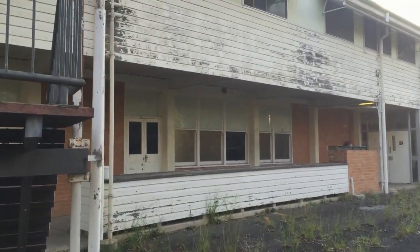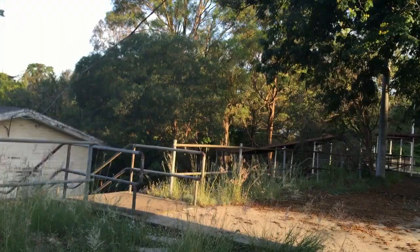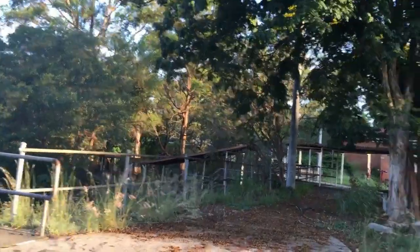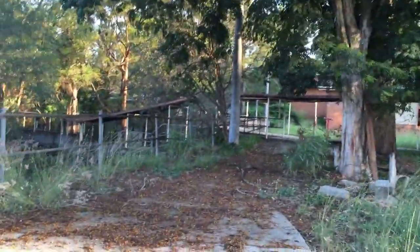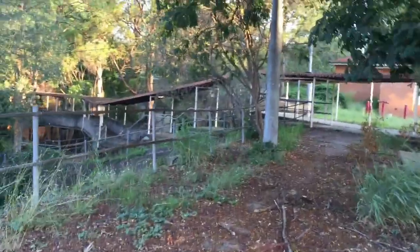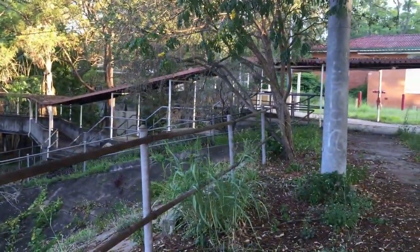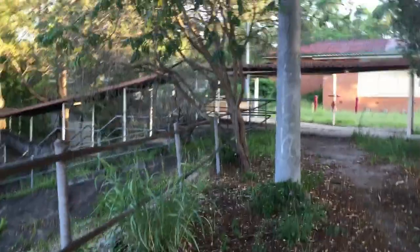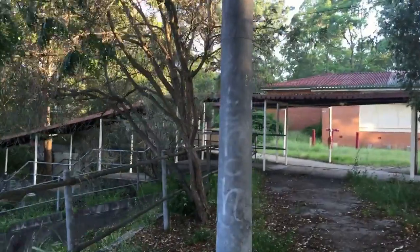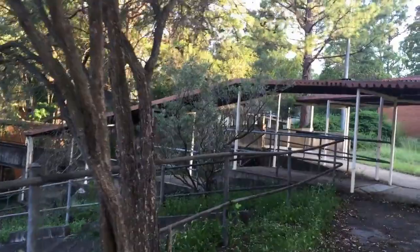And down below, I remember doing science class down below here in year 8. It's kind of sad to see it this way. Very, very much overgrown and just out of control. It's like a time warp where time stood still and nature's just ravaged the place. Look at the trees here. See, the trees never had a chance to grow like this when the students were there.